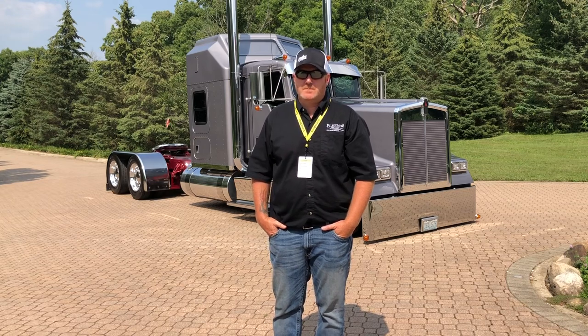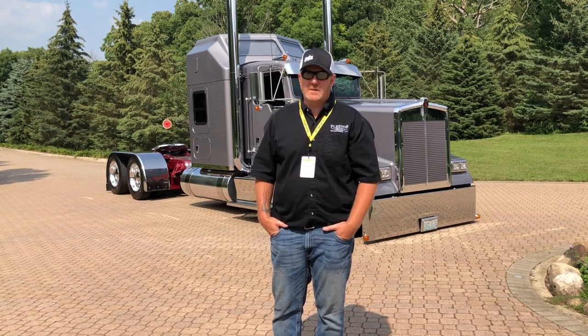Guys, and of course, we did a walk around and we looked on the inside of it earlier, and as you can see, it is immaculate. Tony did an exquisite job on this. Tony, tell me, what's the wheelbase on this? This is a 291 wheelbase.